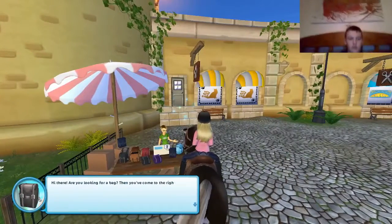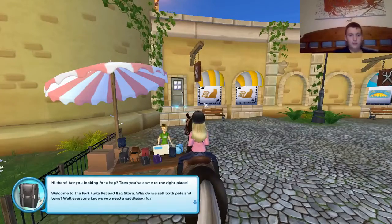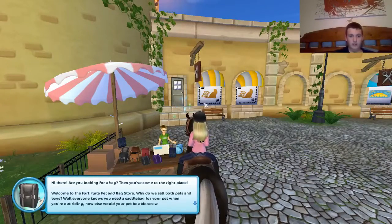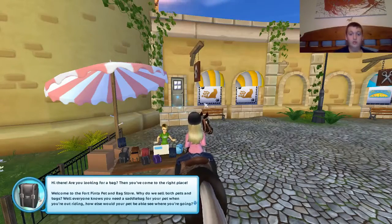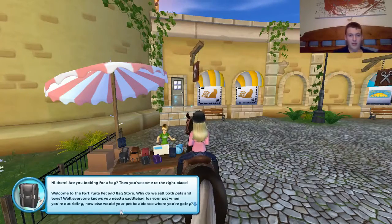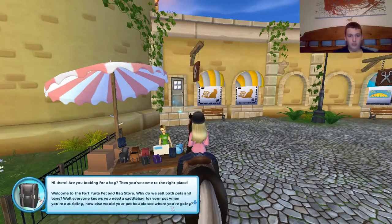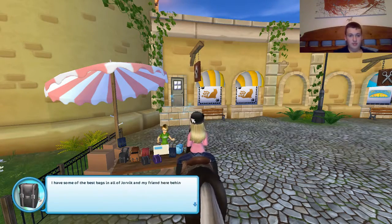Are you looking for a bag? Then you've come to the right place. Welcome to the Footprints of Pet and Bag Store. Why do we sell both pets and bags? Well, everyone knows you need a saddlebag for your pet when you're out riding. How else would you be able to see where you're going? I just want the best pet bags in all of Eurobike.